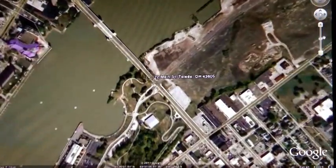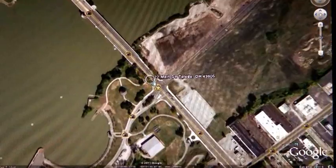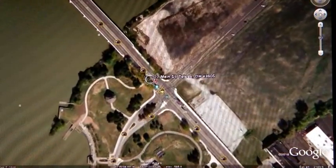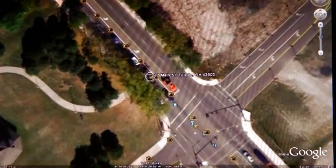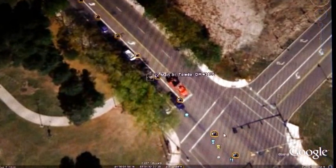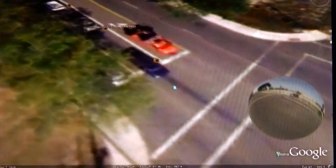Using Google Earth, we can do this because the images have not been updated in the past several years. As we begin our descent to Main Street in East Toledo, we can see how Toledo has grown all around the Maumee River. This river has been the lifeblood of Toledo and will continue to be a driving force in its future development.